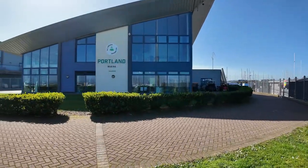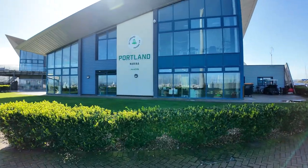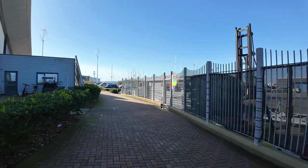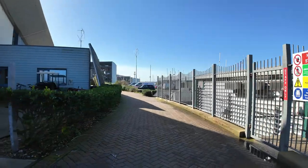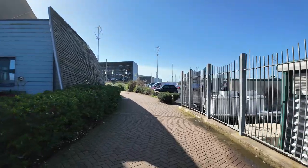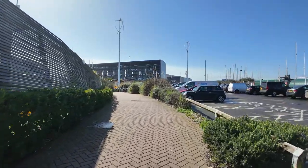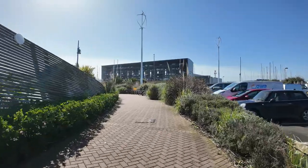Portland Marina, boat folk place. It's not really cold today, it's windy, but the sun's quite warm actually, not too bad. We'll just carry on walking about. Might walk a bit further around past Sunseeker and see what's around there.